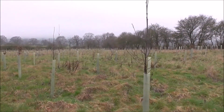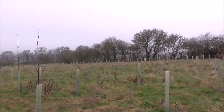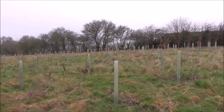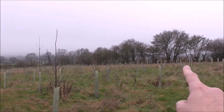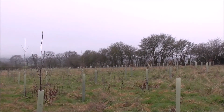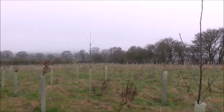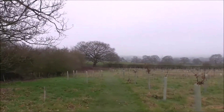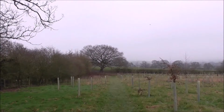The walk continues, and as you can see, we've come across this kind of sapling field area. Last time I was here, I was walking up alongside that hedgerow there, and a pheasant jumped out at me. Scared the living you know what out of me. Anyway, we're heading for that tree and beyond.